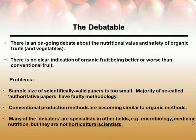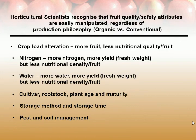So when someone in the nutritional department goes to the local supermarket and buys conventional, what they think is conventional may be quite close to the organic, okay? And many of the debaters are specialists in other fields, microbiology, medicine, nutrition, but they are not horticultural scientists. They are easily fooled. Because horticultural scientists recognize fruit quality and safety attributes are easily manipulated regardless of production philosophy, whether you're in an organic system or a conventional system.